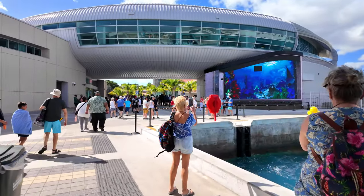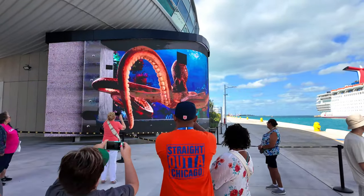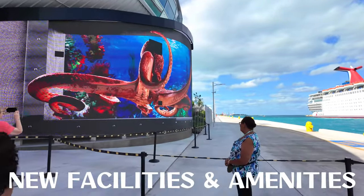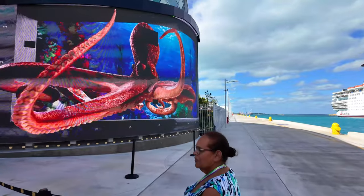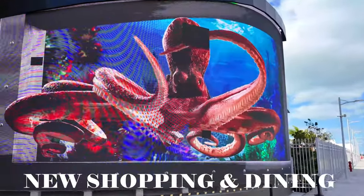Nassau has spent over a whopping $300 million to improve this cruise port. This newly renovated cruise port boasts modernized facilities, enhanced amenities, and a vibrant atmosphere with upgraded shopping boutiques and diverse dining options.